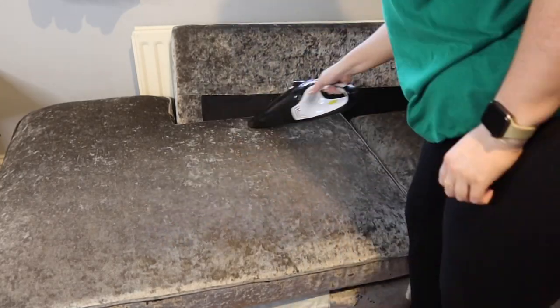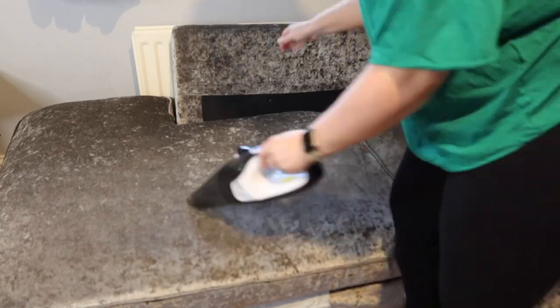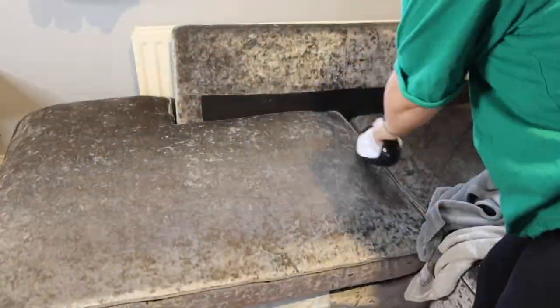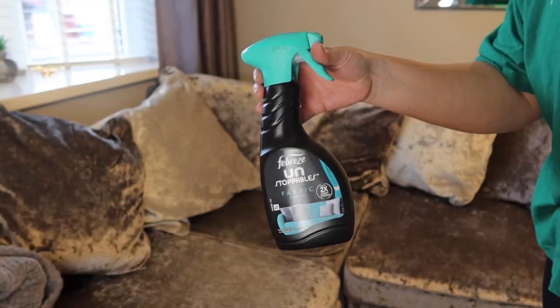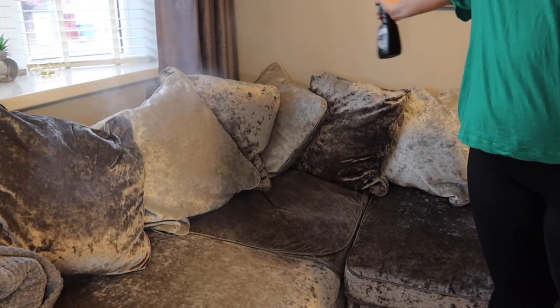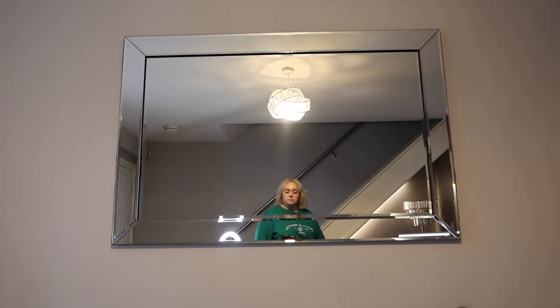And then I'm just hoovering the top of the sofa cushions just because, you know, Billy sits here. I think he mostly sits on this area of the sofa and tends to get some cat hair on them. So just replacing the cushions and then my Febreze Unstoppable Spray, absolute favorite for fabric.